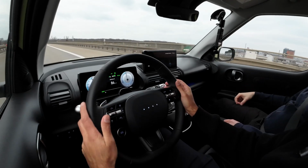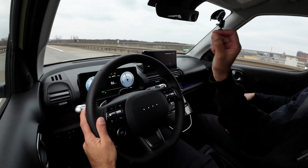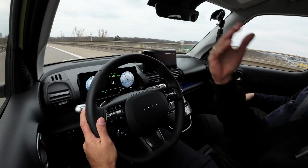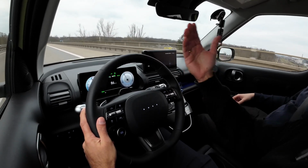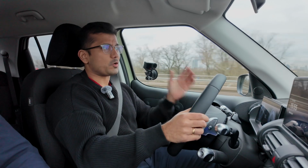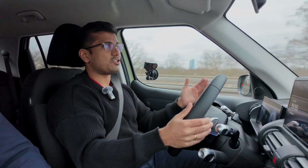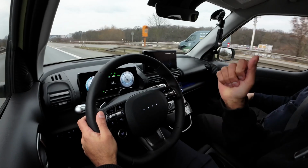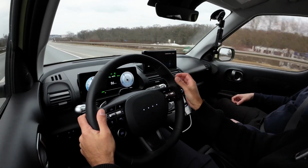And yeah, so now it's maintaining the lane. It's reading the traffic signs to see what the speed limit is. It's also measuring the distance with the car in front and using regenerative braking to slow me down. It'll come to even a complete stop as well. Of course, with the paddles, I can shift to the full regen mode, including a one pedal drive, and it does come to a full stop.